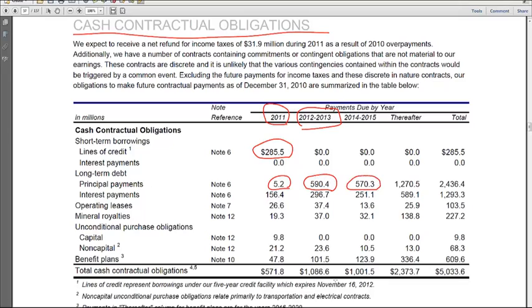So even though you see what looks like a big jump here in payments and a really big jump here, note the columns: this 571 is 2011. Then these two columns are 2 years combined. So again, it's about $500 per year. And then thereafter is everything beyond that. So even though principal payments are going up, we're getting rid of this big line of credit payment. And it looks like going forward, Vulcan has about, let's call it, 300 million of debt payments that they're going to have to make per year.